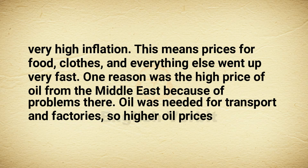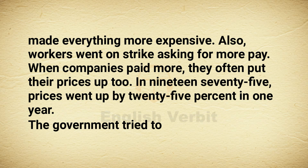Britain also had very high inflation. This means prices for food, clothes, and everything else went up very fast. One reason was the high price of oil from the Middle East because of problems there. Oil was needed for transport and factories, so higher oil prices made everything more expensive. Also, workers went on strike asking for more pay. When companies paid more, they often put their prices up too. In 1975, prices went up by 25% in 1 year.